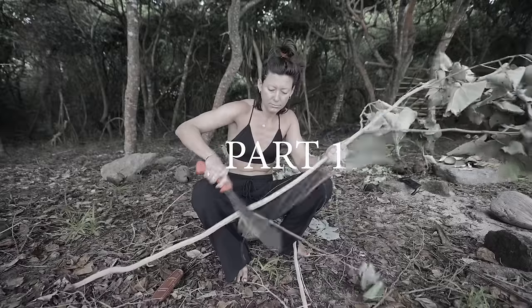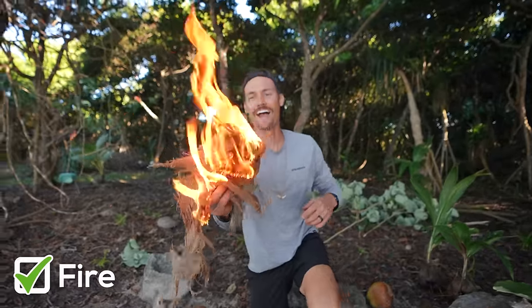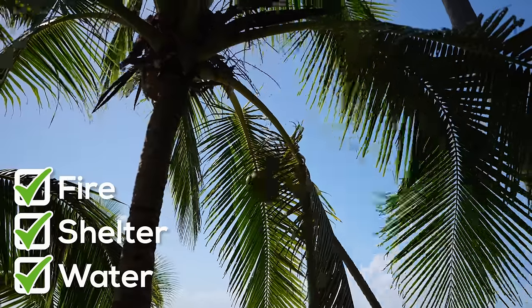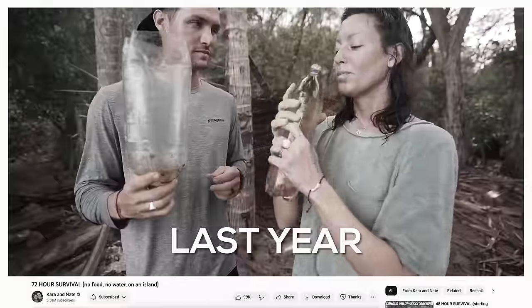In case you missed part one, during our first 40 hours, we've managed to start a fire with our homemade bow drill, build a pretty awesome shelter thanks to James's construction career, drink plenty of coconuts thanks to the new tool Nate invented, and Nate has caught everyone a fish to eat with his homemade fishing reel. So far, it's going way better than our first survival attempt in Panama last year.